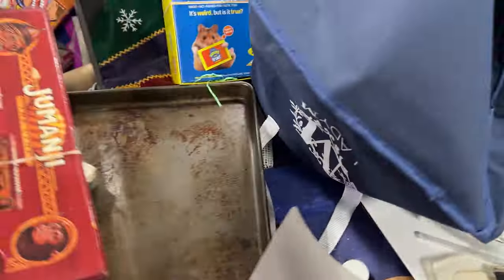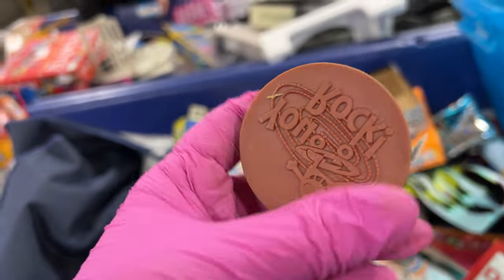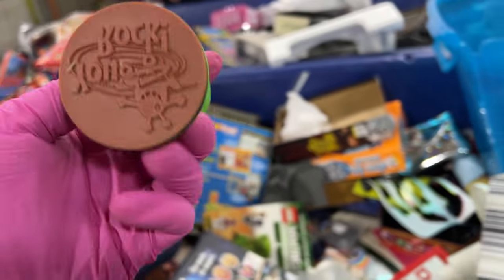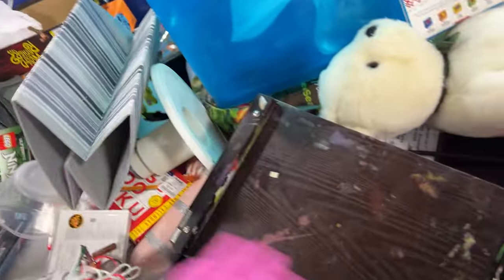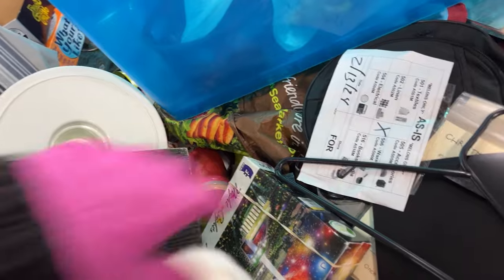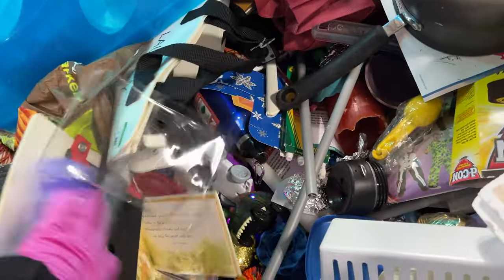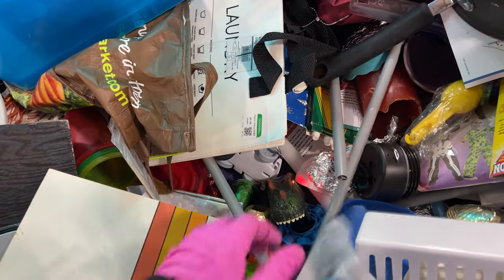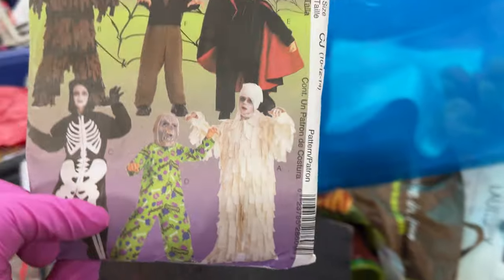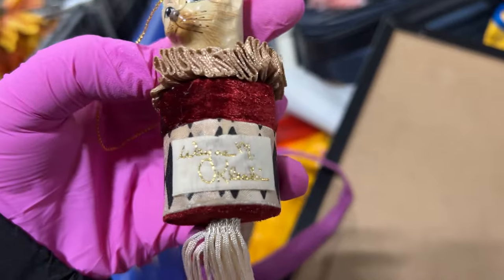Whoa. Huh, new rock stamp with a nice alien. Oh, little workbench. Some nice stamps. Alright, well, I'm waiting for the new bins to come along. Fresh new inventory. Cat. I want the cat. Unicorn.